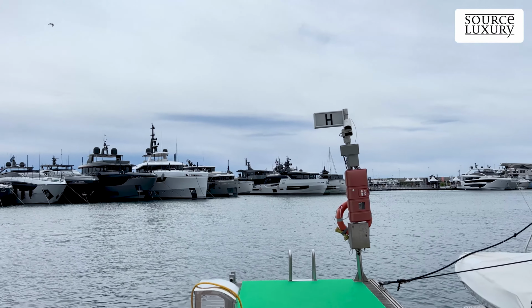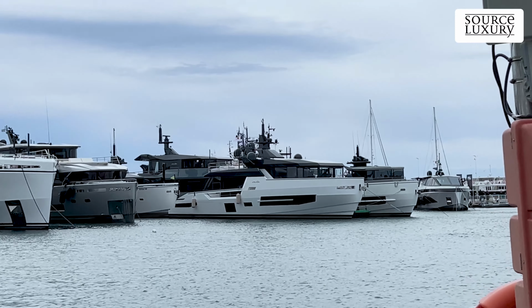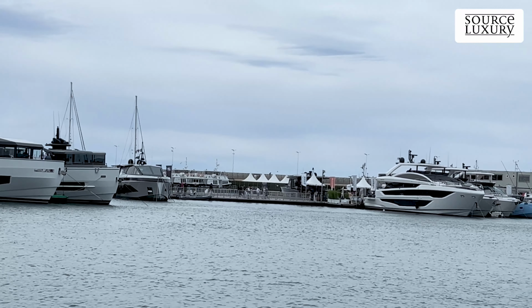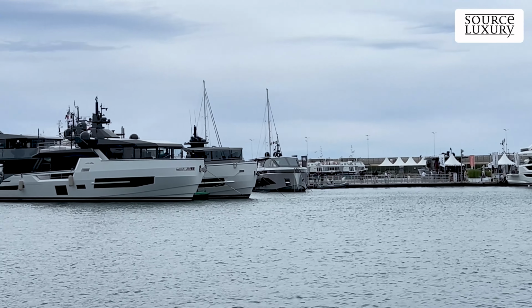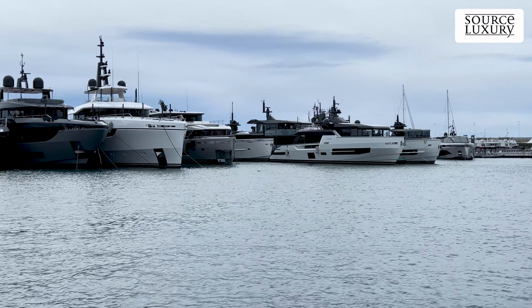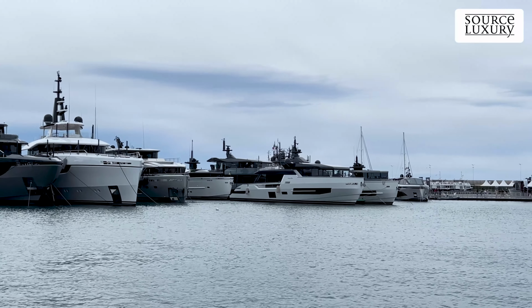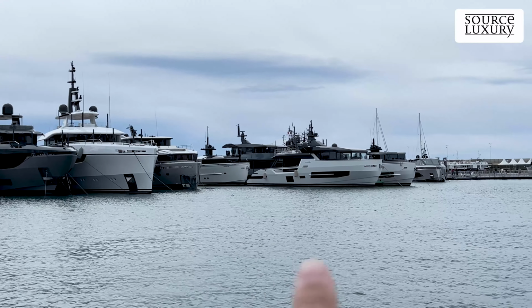I'm also a fan of those Arcadia boats. They just look so purposeful. I've seen a few of them this summer as well down in Ibiza. Single deck, well, plus the deck below. One main deck, if you like, just all the living space out. Oh, there is a little library on that one. Perhaps not this smaller one there.